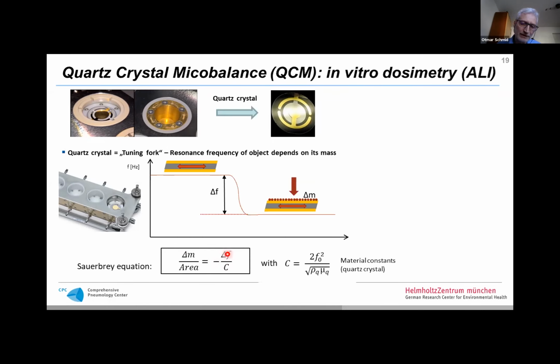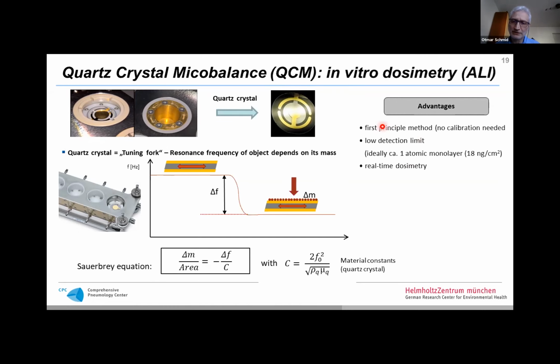And this change in eigenfrequency is directly related to a change in mass per area. So you can directly measure from this change the mass per area on your cells. And this is a first principle method. You do not need to calibrate this. It just comes out of the properties of the quartz itself. So no calibration needed, although of course it's good for quality control. It has a low detection limit. It can measure a single atomic monolayer of substance, which corresponds to about 18 nanogram per square centimeter. And it's real time. You see immediately what's going on.